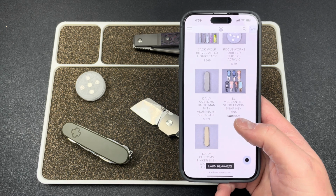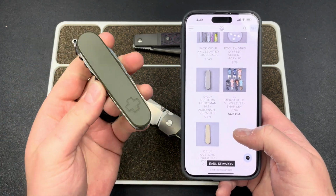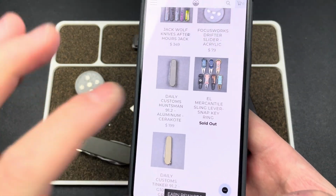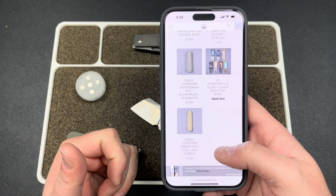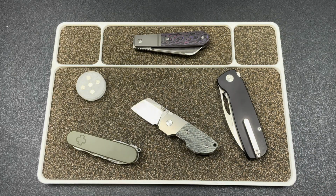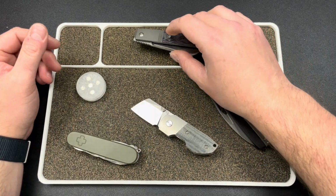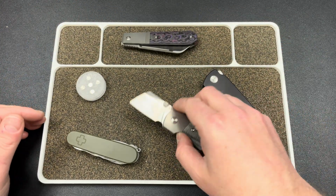And then we have the Daily Customs Huntsman. I have that one right here in aluminum Cerakote for $199. Some more snap key ring guys that may be available at the drop, and then another Daily Customs Tinker in OD green for $120. So there is your drop, which is very cool. And that'll be at 3 p.m. tomorrow, the 20th.